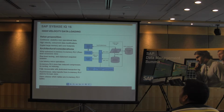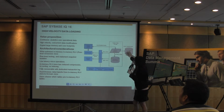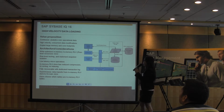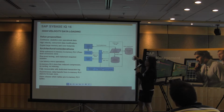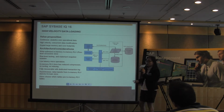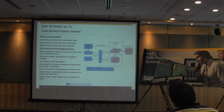Okay, and how does it do that? You make use of two stores. You create an in-memory data store here, and then it periodically merges into the IQ main store, so the locking will not be brought together. And this is transparent to the user. When the user requests a report, maybe some of the data was loaded just 2 seconds or 1 minute before, but the history table data is here, so they can be merged together to provide you real-time reports. Okay, so that's quite good, so you can have very real-time data reports.